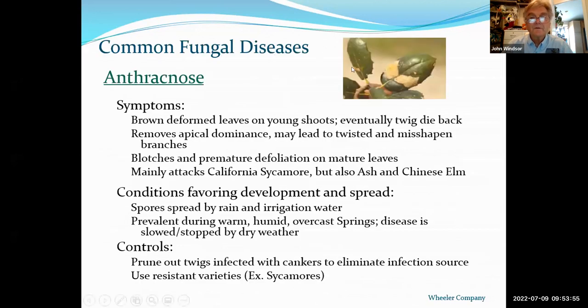Now, this fungal disease called anthracnose is very common on many types of trees, especially sycamore and ash. It's more prevalent during warm, humid, overcast springs when it's wet, and slows down the minute it gets hot. So this year, because we had a fairly dry spring, the anthracnose wasn't as bad. During wet years, it's real bad.